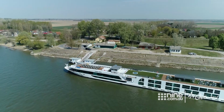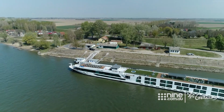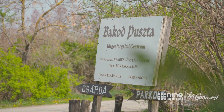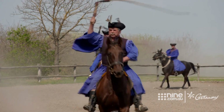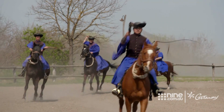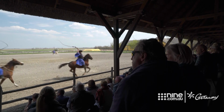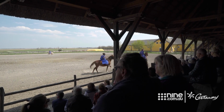The Hungarian town of Koloska is today's port of call and a handy location to visit a traditional ranch known as a pushta. Here, cowboys demonstrate equestrian skills mastered centuries ago, but now maintained for tourists.